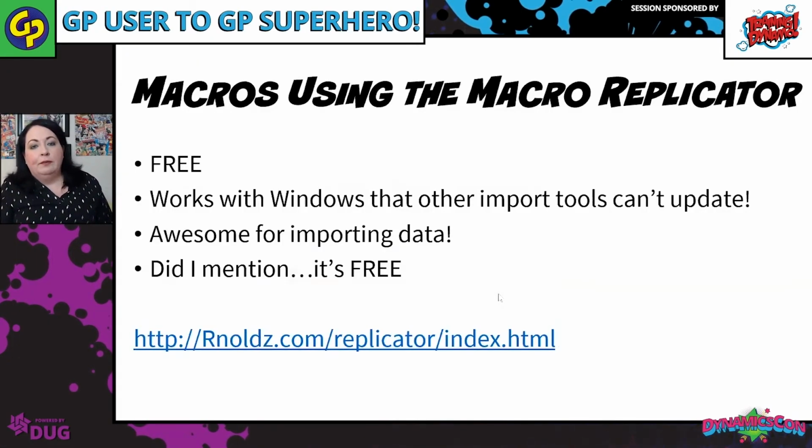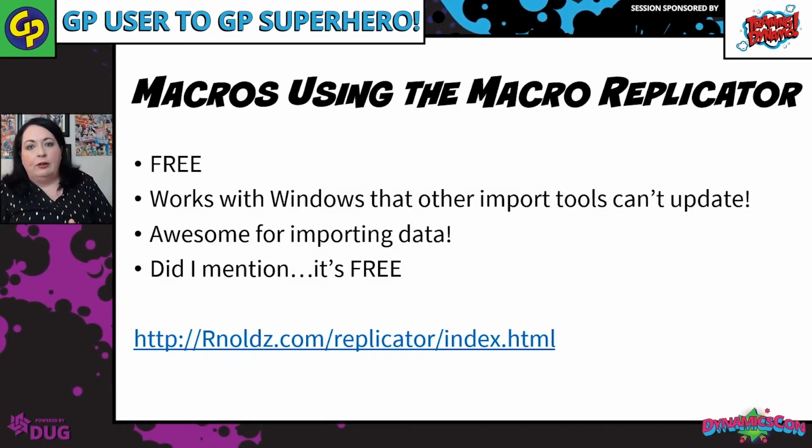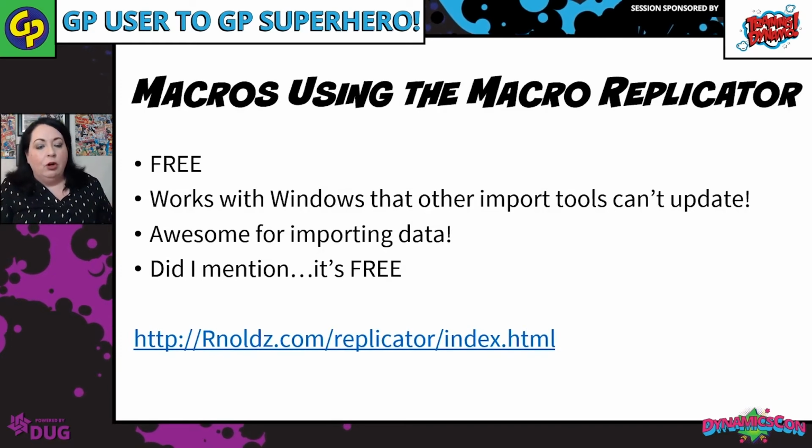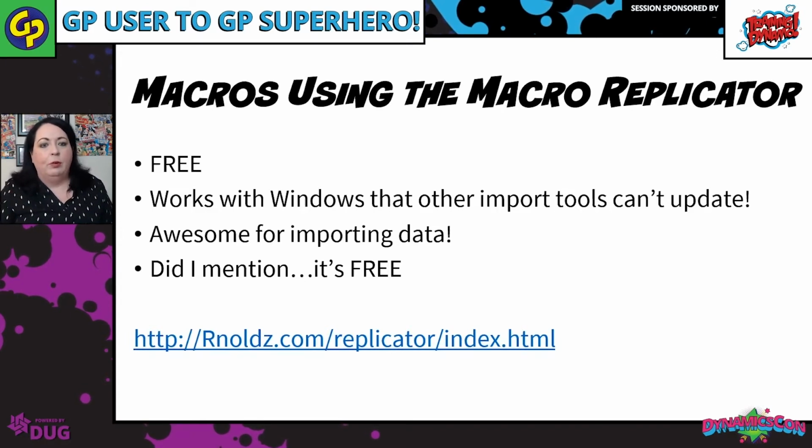Now that's great if I'm doing one transfer once in a while, but there could be times we need to do a lot of updates. There is a free tool that's out there. A member of the GP community saw a need for writing something to make macros easier. If you go to the website that's here, I'll put it in the chat while we're in the session. You want to go to this website, and I'll have a link to that all over my website and everywhere. But you can download this free replicator tool.